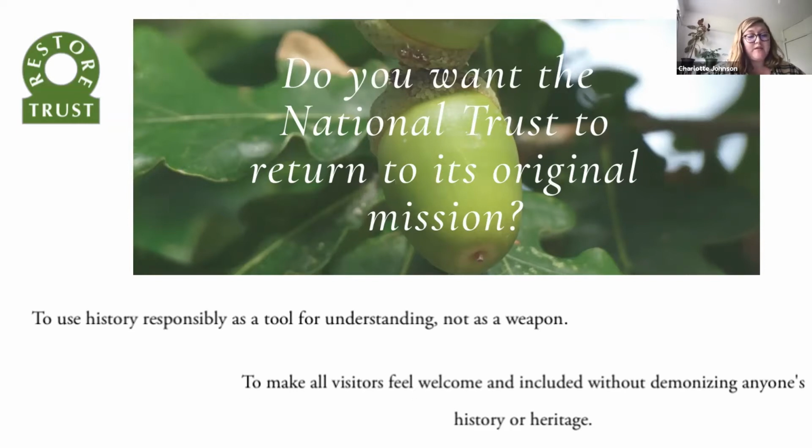Their website speaks of their aims to ensure that the National Trust will, quote, "use history as a tool for understanding, not as a weapon," end quote, and, quote, "make all visitors feel welcome without demonizing anybody's history or heritage," end quote. We see here the impact of Elizabeth Edwards and Matt Mead's notion of, quote, "the intuitive chain of equivalence between heritage and the celebratory," end quote, as one of the barriers to the telling of colonial histories in museums.